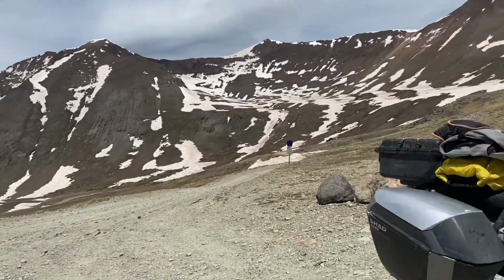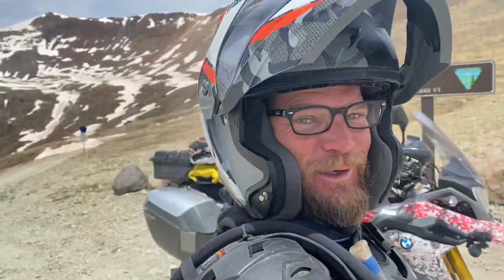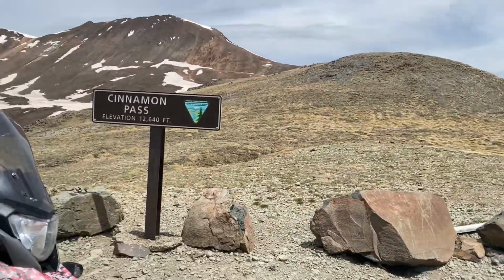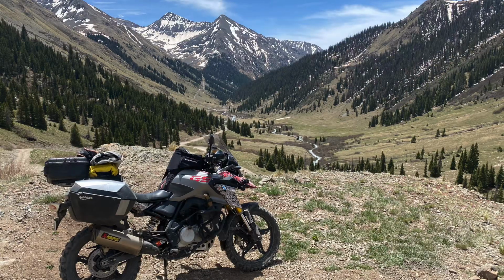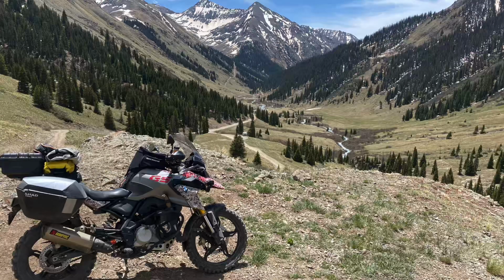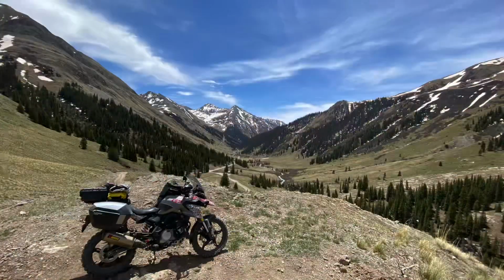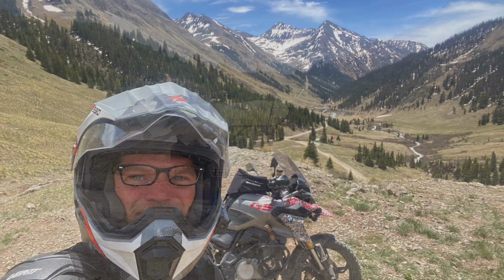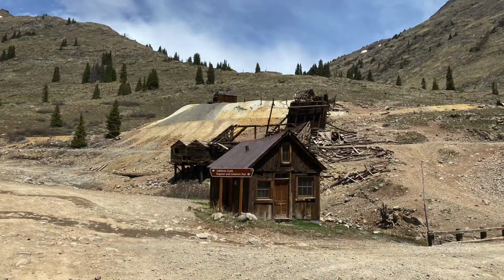Looking good. Looking good in the neighborhood. It's just dry. Little chapped lips. We stopped to take more pictures of the amazing Colorado landscape. And good thing we did, because our next pass wasn't going to be so successful.